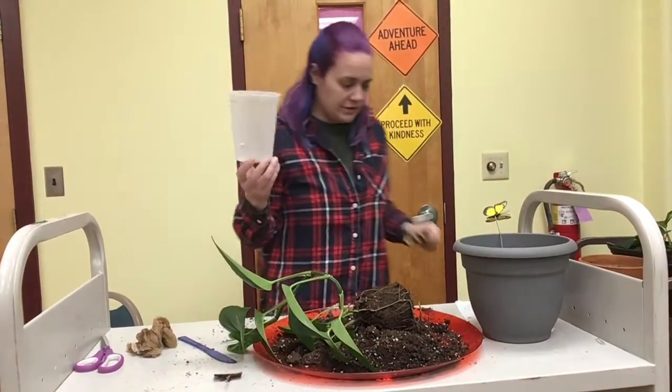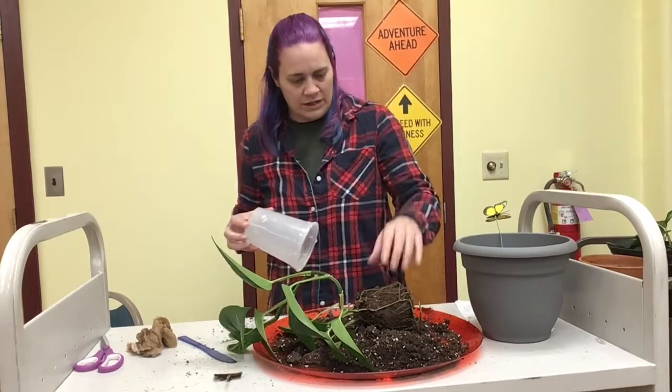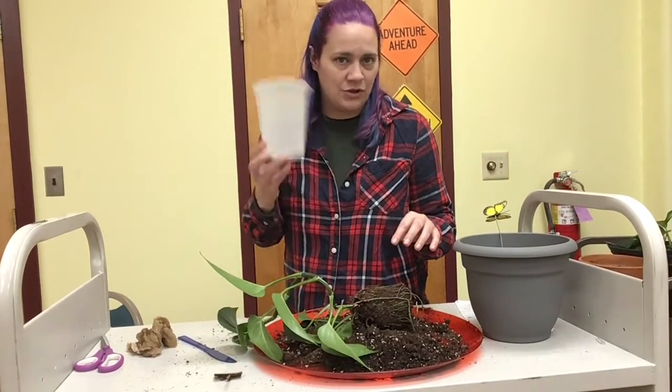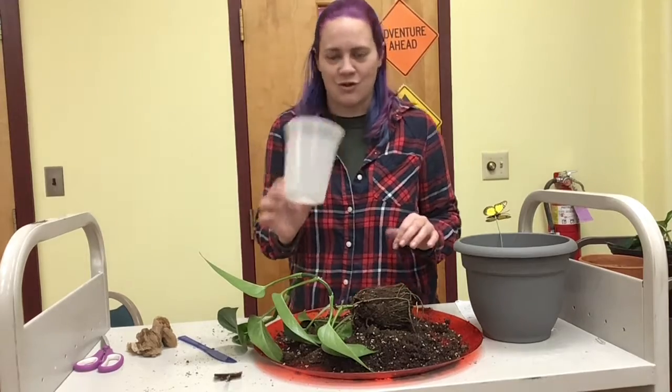So this will have another nice clean home, and I will get some more dirt off this plant, and then we will just give it its new power washed home.